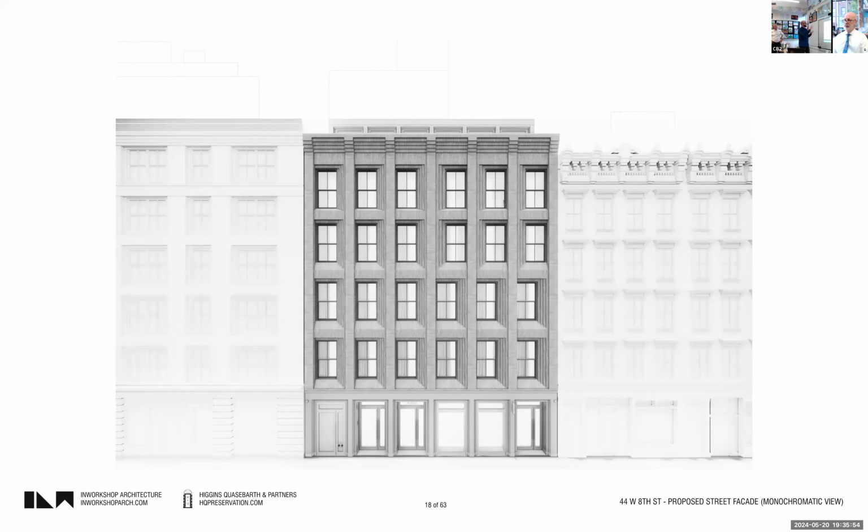Yeah, it looks good. I like it. And one last thing is, it's really a zoning question. What is your rear yard? Didn't look to me like you had any rear yard. Yeah, it's not much. We have a commercial down there. So you're not required a 30-foot rear yard? Oh, we have 30 feet at the residential portion above.